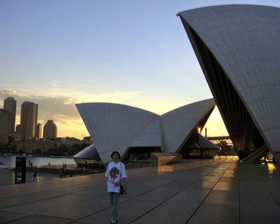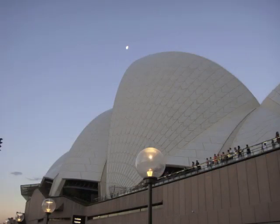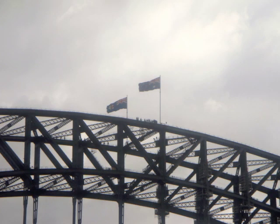Sunset at the Opera House. Walk around to the Opera House for an absolutely gorgeous view at dusk. Check out the direction of the wind from the flags on top of the bridge and count how many groups of bridge climbers you can see up on the bridge having a sunset tour.